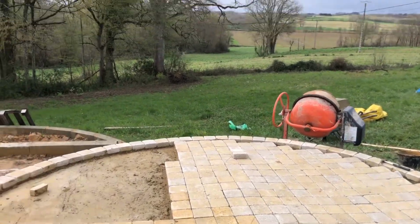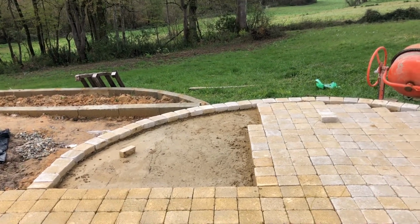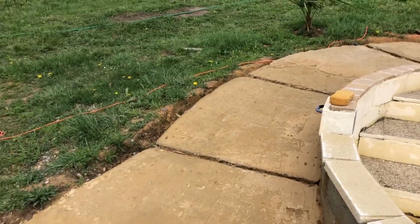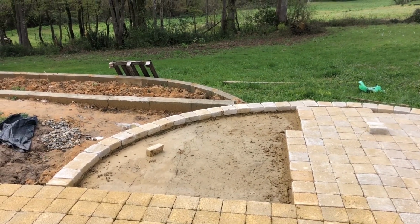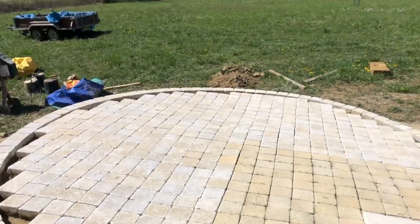So we're currently at the stage where we've laid one of the circles, the right hand one as you look at it, and we've probably got enough pavy to lay part of the path. So we're going to finish off laying this pavy today. How little did I know.